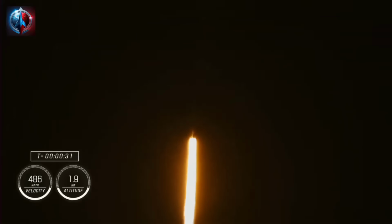International Space Station. Stage 1 propulsion is nominal. Good calls from the propulsion officers here. Propulsion's nominal. 1.7 million pounds of thrust on Falcon 9, taking Crew 7 to the International Space Station, now traveling almost 300 miles per hour.